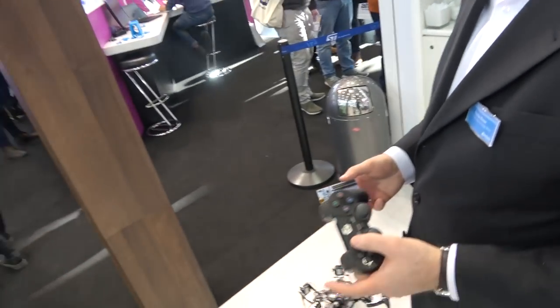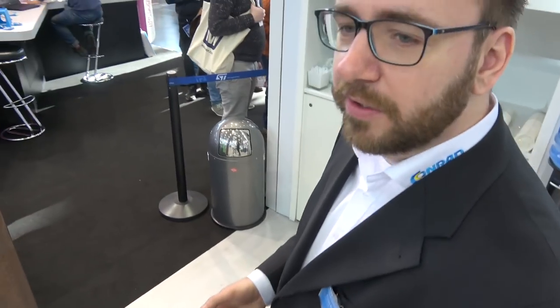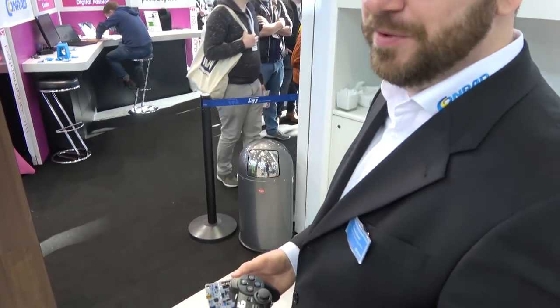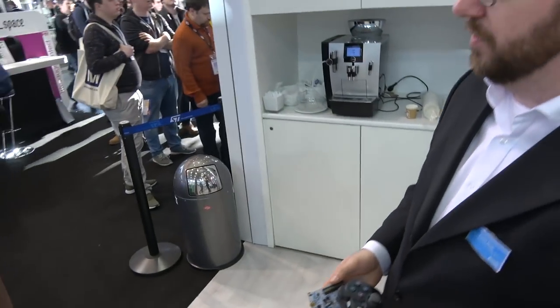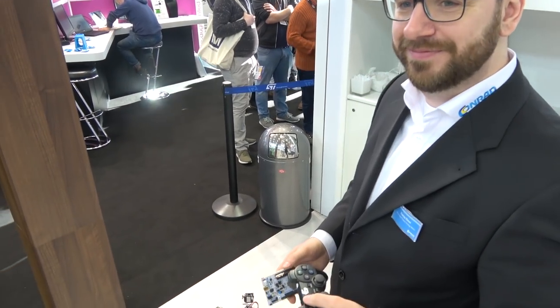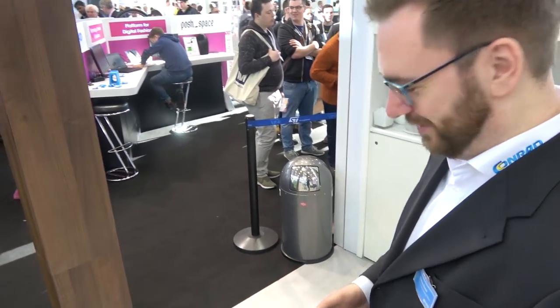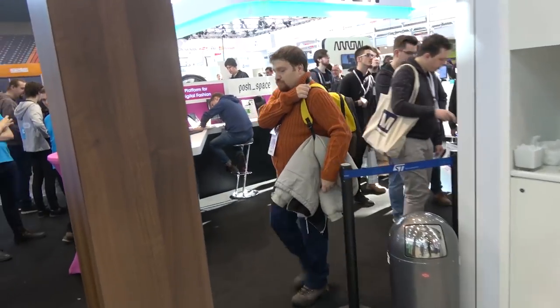Can you add an arm to open the fridge, take the beer and bring it? It's a very good idea. Is it possible? Yeah, sure, it's possible. So how much is this kit? It's coming soon in 8 weeks with €599. All right. Is that cool? Yeah. All right. You're welcome. Cool. Thanks a lot. Thank you.